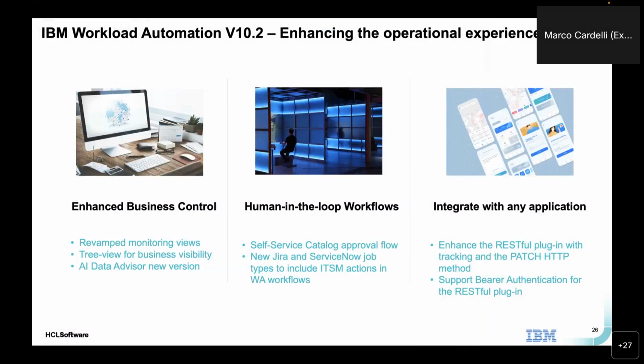Let's see some contents of 10.2. It's not going to be a release with so many new features. But also, this is something that is changing. Instead of having a new release that changes everything, you have some new features, and then after 4 months, some more new features, but not necessarily something that disrupts completely. So after 10.2, a new release will be needed when there will be a change in infrastructure, when the upgrade to a new release is more complicated than installing a fix pack. That may be because for technical reasons, we need to change something in infrastructure, hopefully not so often.